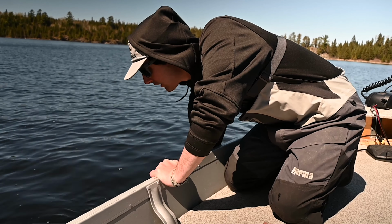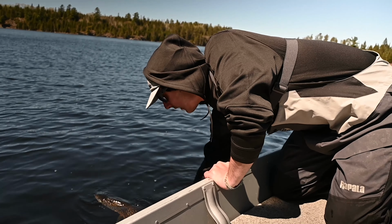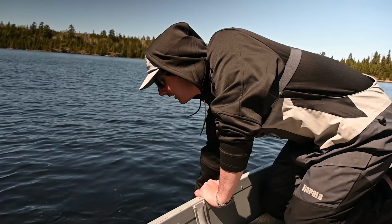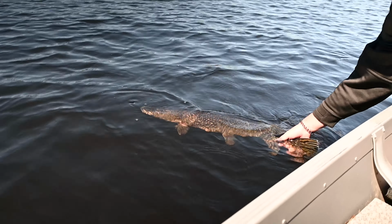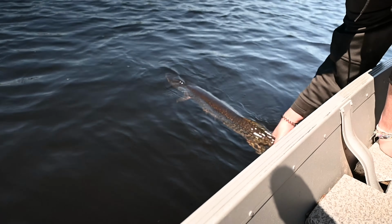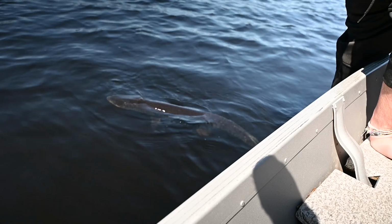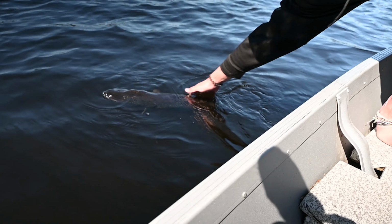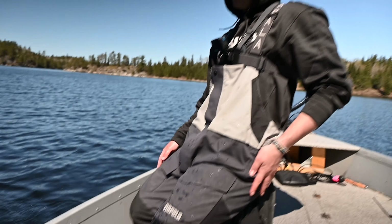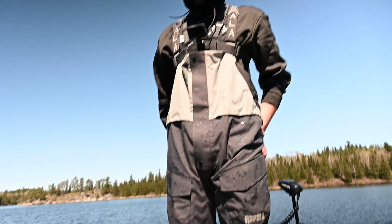They were hard to convince to get to eat the bigger baits this morning, but now that the fishing's starting to pick up, they're starting to turn on. They're starting to hit bigger baits, so we're gonna let this one go, let her recharge. The water's cold, so should be good. You gonna go? Yep. That was awesome. It just took her a sec to wake up.